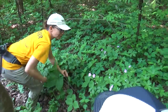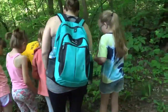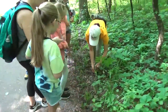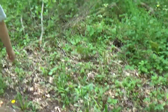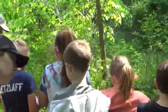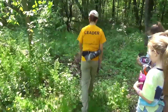So if you look carefully, there's a smaller one right over there. Right in front of you guys. Do you see how it has the big three leaves? There's a smaller one. Can you see it? It looks kind of like a pitcher plant that likes to trap the flies. You guys are going to stay right on the edge of the trail. I'm going to step into the plants, but before I do, I'm going to look for any harmful plants, and I don't see any, so I can step over here.